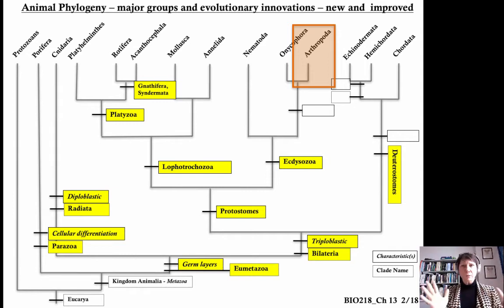We are now finally going to get into the arthropods, one of my favorite groups. They are hugely diverse, and hopefully I can convince you of that. This is one of the biggest groups. It'll be the biggest clade that we cover of the entire semester. But we won't cover it in that much detail. We won't go into as much detail as we do with other phylogenies, or other clades, sorry.